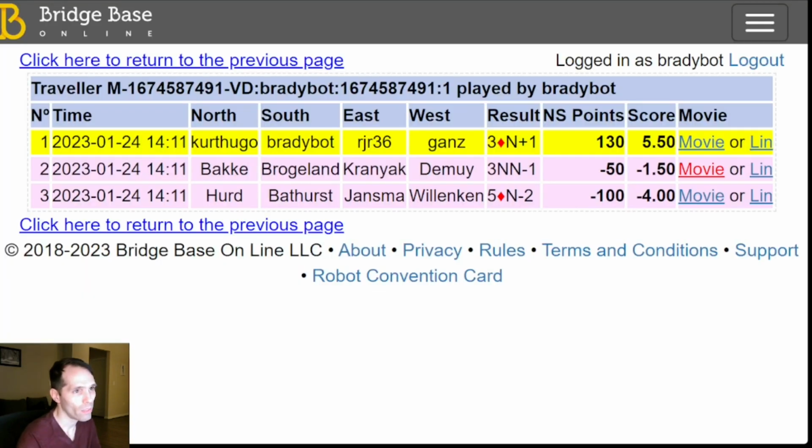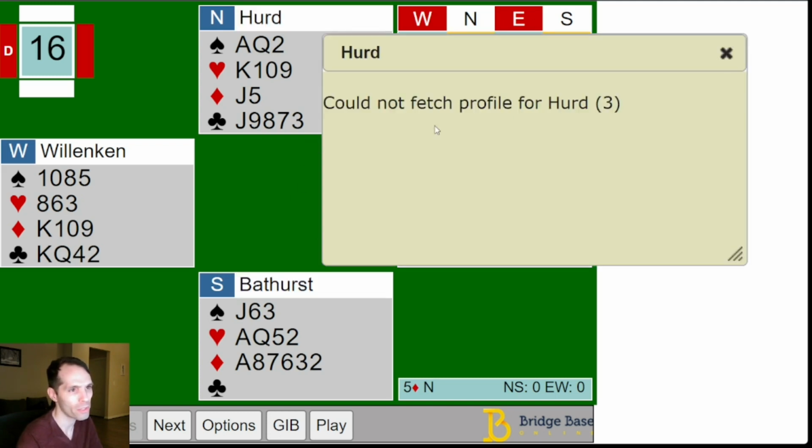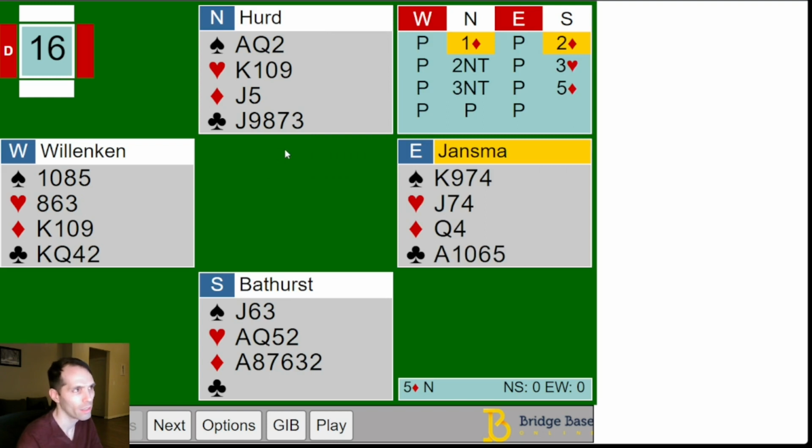Anyway, so that was that table, and we'll take a look at the auction to 5 diamonds in the other room. This one, I don't know what this STD alert is. It doesn't look very standard to me to open a diamond. Maybe it's alerted as standard precision, if Hurd and Bathurst are playing precision. I don't know them. I know that Hurd and Wooldridge used to play 2/1, I think. So it's very possible that Hurd and Bathurst are playing precision.